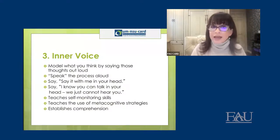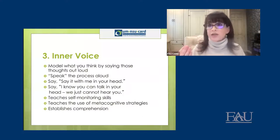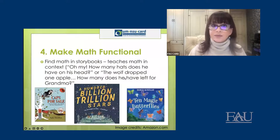And this skill is important for all skill areas: reading, writing, general problem solving in life. We always talk to ourselves without realizing. Our brain is thinking and problem solving. Our students need to know that they have the ability to do that too.